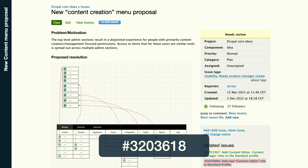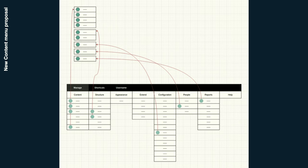And the idea behind that is that if you log in as an editor and you don't have permissions, you will end up with a toolbar at the top with a manage item, with some stuff under manage, and then some random items at the top that only have one child. So the idea is taking all these items and grouping them together. This way you have an information architecture, or a menu, that makes sense for a content user, compared to the one that a site administrator or a site builder would have, that would be the admin menu, for example.